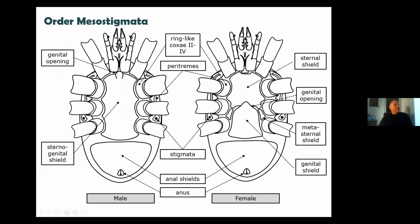In terms of the order Mesostigmata, key features to look at, there is sexual dimorphism for starters. On the underside, we've got the male on the left that's got one large sternogenital shield, and on the right, the female has got a genital shield and a sternal shield separate, often with metasternal shields either side. There's also an anal shield, or a ventrianal shield in this case.